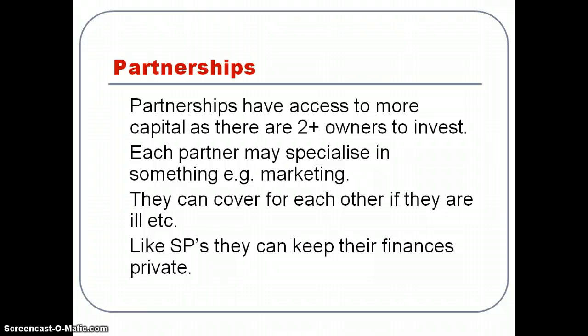It means that the partners can start to specialise in something. Now, we talked about specialisation in terms of our interdependence. The same applies here. If we've got 2, 3, 4 partners, one can specialise in selling, one can specialise in marketing, one can specialise in accounting, and that means that the business is going to run more efficiently.